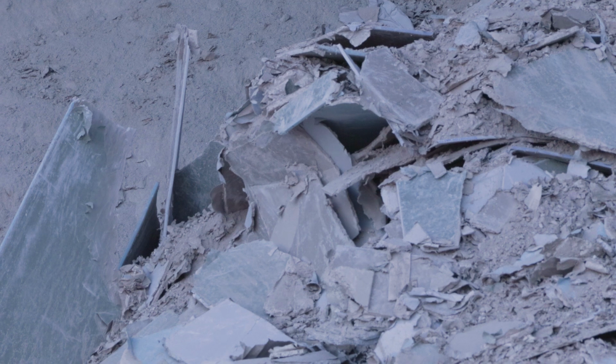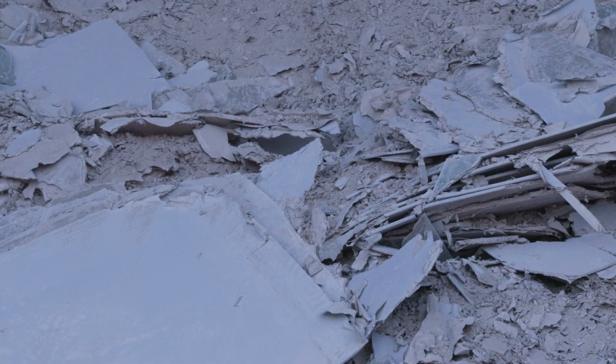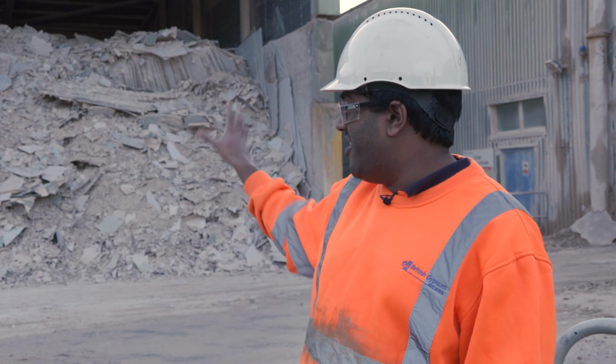So we have 2 board lines here in East Leake Works, and anything that isn't to spec or is not suitable for sale, we will essentially take from the storage areas and it gets sent over to here and crushed.